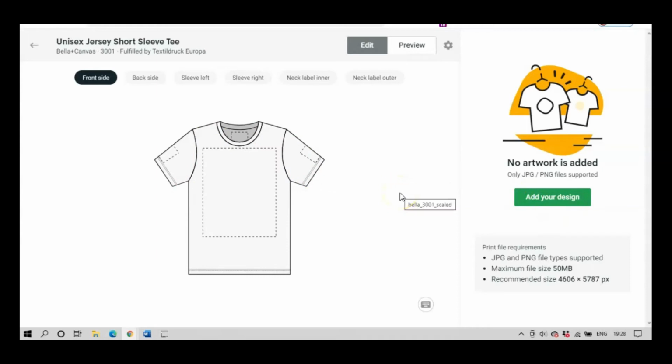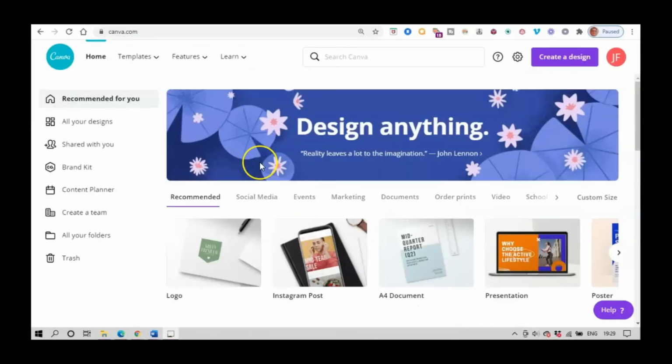Now, you're probably thinking at this stage, how on earth am I going to add a design? What am I going to come up with? If you're not already kind of a design expert, or you don't use Photoshop or whatever, then I'm just going to quickly show you a way to get some designs that will help get the creative juices flowing and that you can use for your t-shirts.